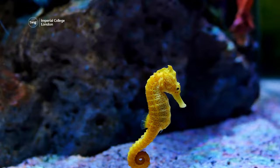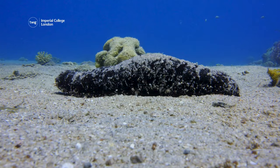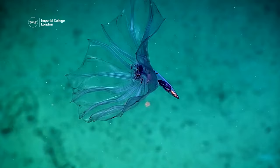First up, our oceans are home to some unique animal species. One distinctive group of animals are sea cucumbers. The strange-looking animals live on the sea floor, where they feed on tiny particles, like algae. One species of sea cucumber behaves a little differently, though, floating through the water like a jellyfish.